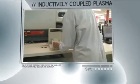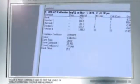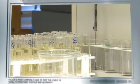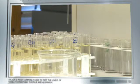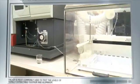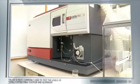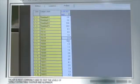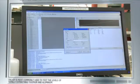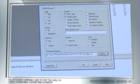ICP, or inductively coupled plasma, is most commonly used to test levels of total extractable sulfur and aluminium. Sulfur results from the ICP, as well as sulfur results from the IC, are used to calculate the organic sulfur levels in your soil. A separate ICP unit is used to detect reserve potassium and hot water soluble boron. Once the results are completed for each batch, an analyst checks them and submits them through to Sample Manager, where they're stored against the unique lab ID number issued at login.